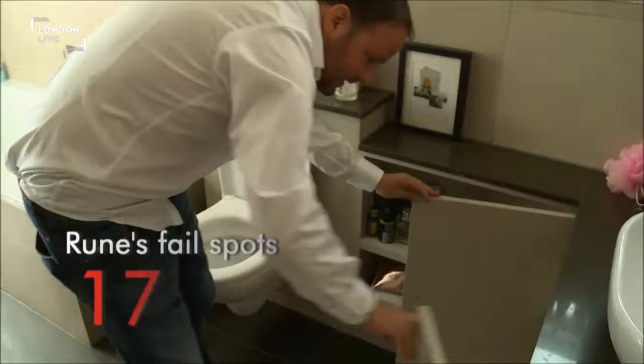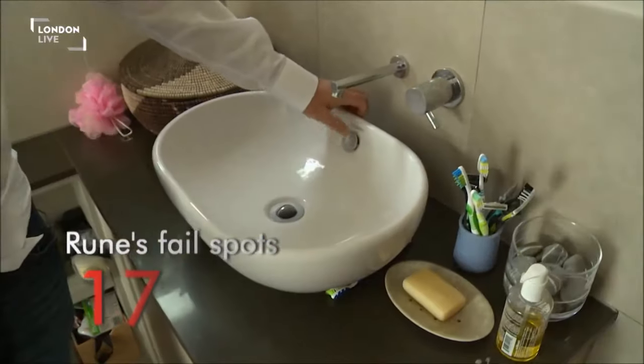Some of the worst things are these lovely cupboards. Every single fitting has to be polished and shined. So I see houses a little bit different than normal people would see it. I can spot these things a little bit too fast.